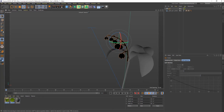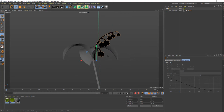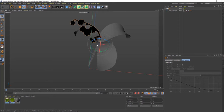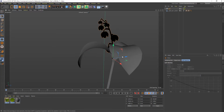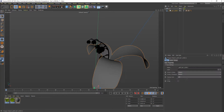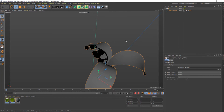One thing about this flower, wanted to change pivot so it matches the beginning of the stem, so it's a little easier to place and control. Okay, let's place it in the middle of the plant. Okay, and let's bring this into our scene.